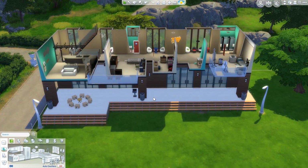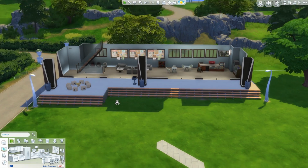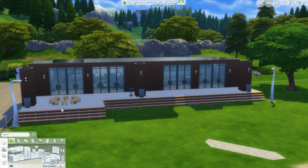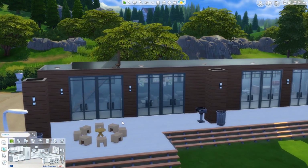So let's go inside. The top 2 floors are kind of similar, so I'll explain that a little bit, but let's go in, let's put the walls up first. So you can see we start off with this big extended patio. There is some communal space here, as well as some lighting to make sure the campus is lit up at night. Waste baskets, lots of lighting. They've even got a grill.